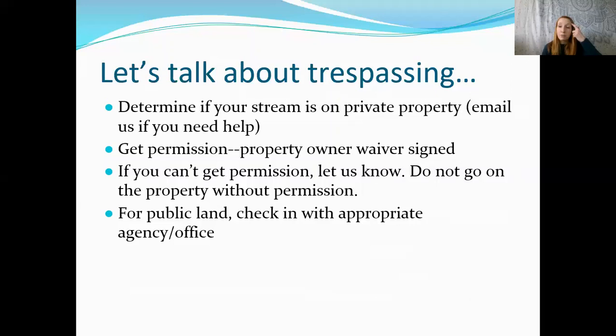But if it is a private property owner, you do want to get a property owner waiver signed, which I have put in the Dropbox, and that link's in the chat already.